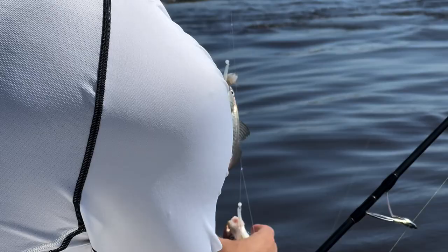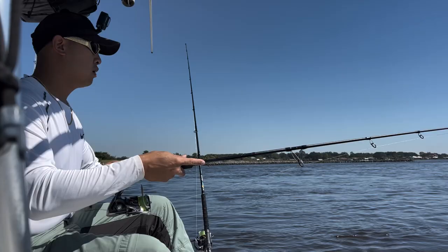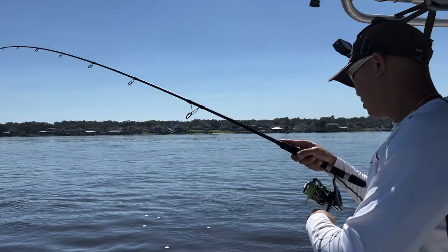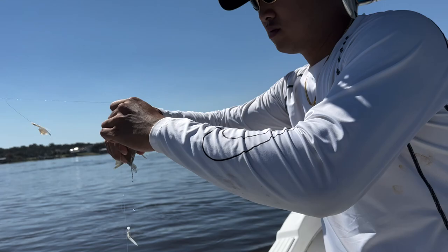Show me. Two croakers. Oh. Nice croaker. Big one. Put that croaker in the bucket. Yeah, that's an eat. That's an eat.